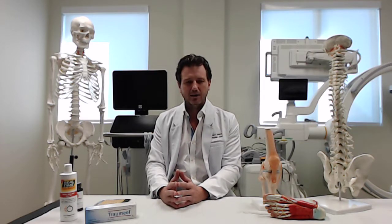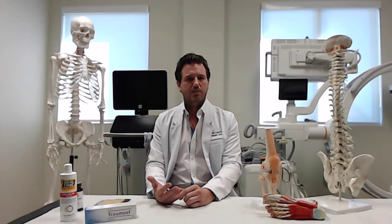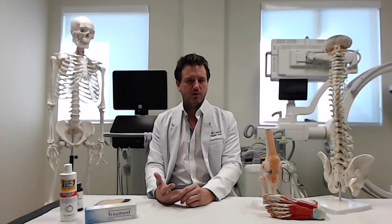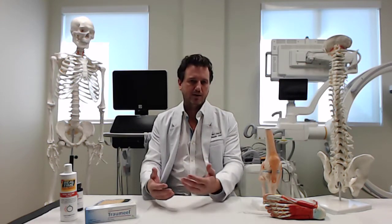Now we have some modalities. I have a Biophoton, which is a laser machine which can help relieve inflammation and pain. A pulsed electromagnetic field machine, which is extremely effective at working on the mitochondria and helping pain, and also in getting the body back to functioning better.